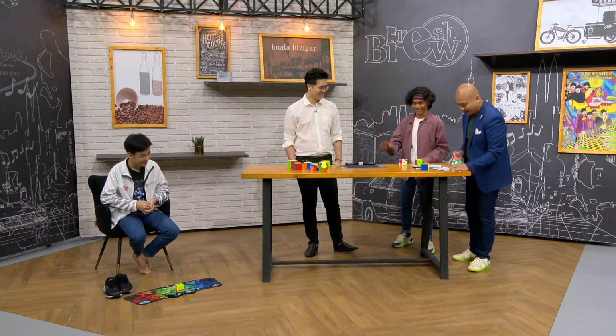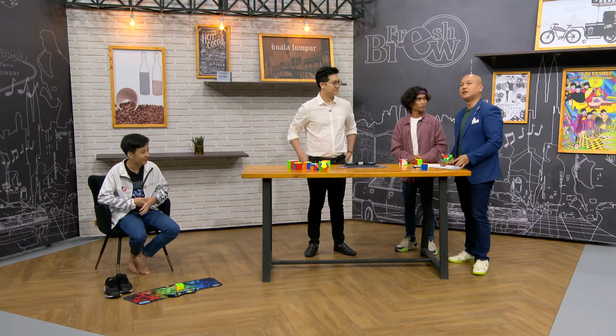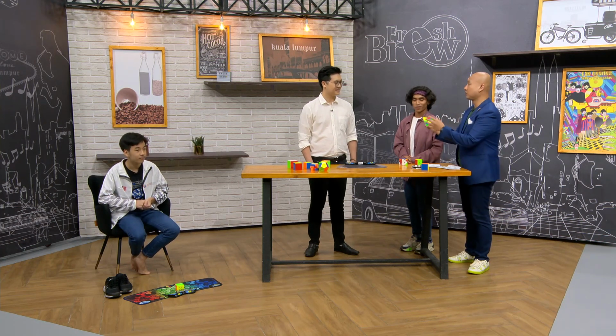Awesome stuff. We have together in the studio here LEOW Yi-Jun, the president of the Malaysia Cube Association, together with Lim Hong, a professional Speedcuber. Thank you so much, guys, for coming down. Really, it's really impressive, and kudos to you guys for making this more fun.